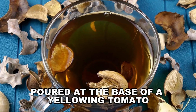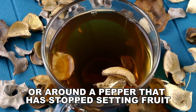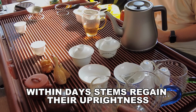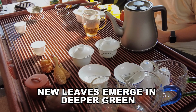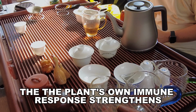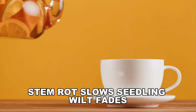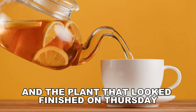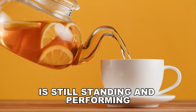Poured at the base of a yellowing tomato or around a pepper that has stopped setting fruit, this amber liquid begins to produce visible results within days. Stems regain their uprightness. New leaves emerge in deeper green. Flower production resumes. The plant's own immune response strengthens. Stem rot slows, seedling wilt fades, and the plant that looked finished on Thursday is still standing and performing at the end of the season.